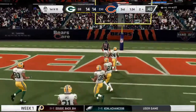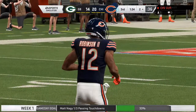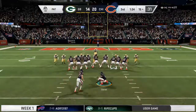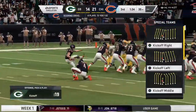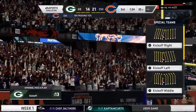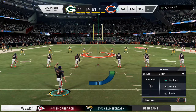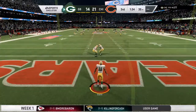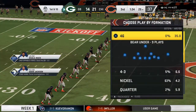That is caught right at the 10-yard line. Touchdown, Chicago. Allen Robinson, 39 yards, as his guys are able to regain the lead. Point after, right down the middle. And the lead is now 21-14. Set now to kick this one away, and off it goes. And this will not be returnable. It's out of the back of the end zone for a touchback.